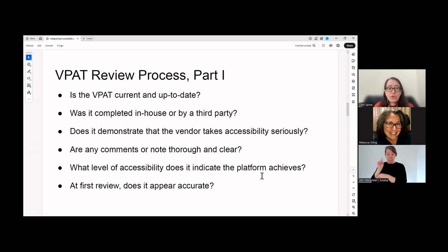Are any comments or notes thorough and clear? So what we mean by that is that on the VPAT, there's the opportunity, if something is inaccessible, or even if it is accessible, to offer more information about how they're either meeting that standard or not meeting that particular WCAG success criteria. So we wanted to know, did they have notations that would be helpful as part of the VPAT? Also, what level of accessibility, WCAG being what we mostly looked at, does it indicate the platform achieves? So is it level 1? Is it level 2? Is it level 3? And at first review, does it appear accurate?